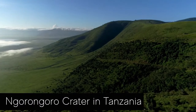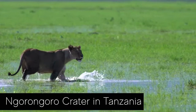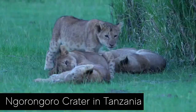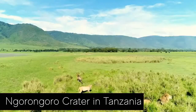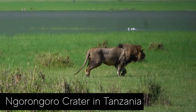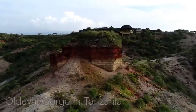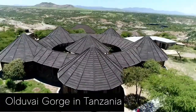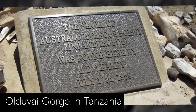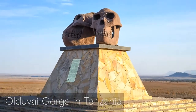Famous Ngorongoro crater as one of the world's largest intact volcanic caldera. So mesmerizing are its plains and large lion population, they helped inspire world-renowned animated and documentary films. Olduvai Gorge is a world-famous archaeological location in Tanzania, East Africa, and it is widely regarded as the cradle of mankind.